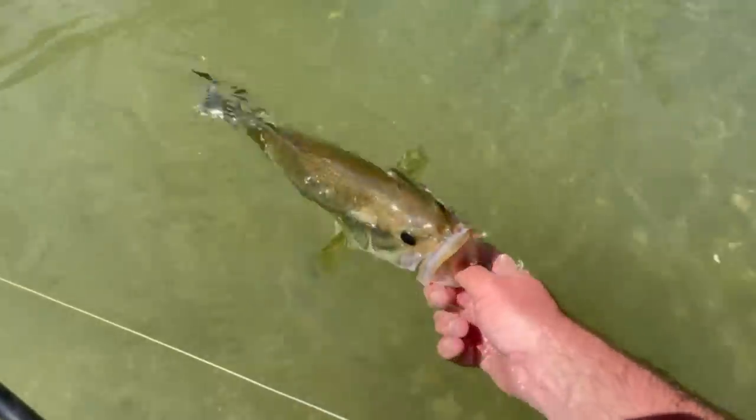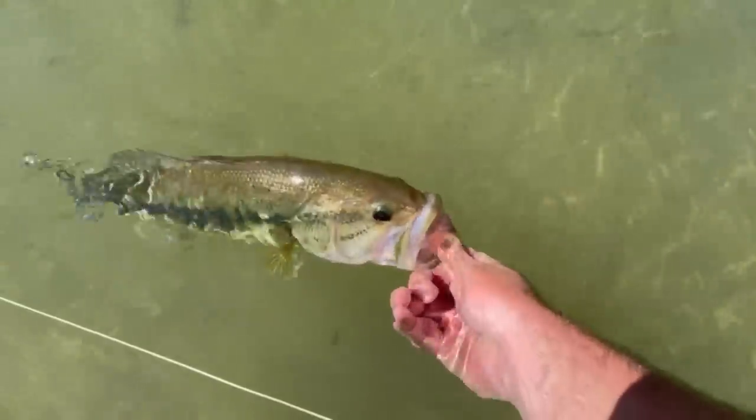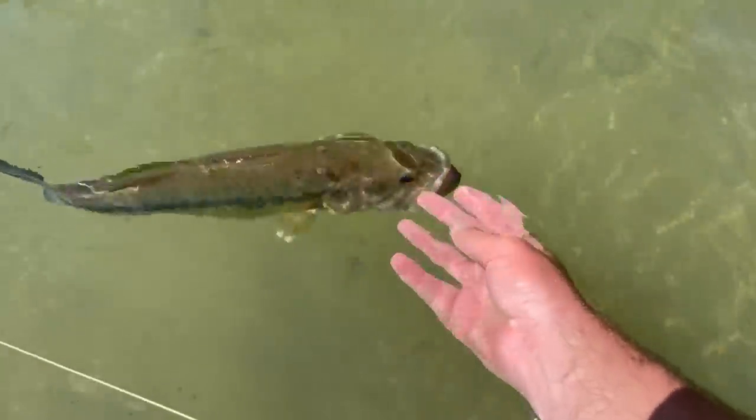How clear that water is right here, it's pretty cool. Still a little cold, that's why I put my waders on. Plus, I just want to do this quick little part. He's just gonna mosey on back down there. Hopefully there's a few more bass that are kind of up in the shallow area. He's just sitting right there.